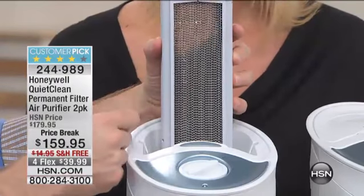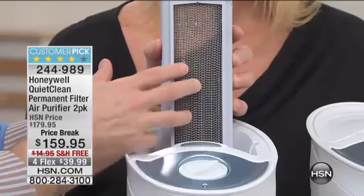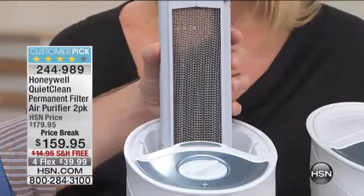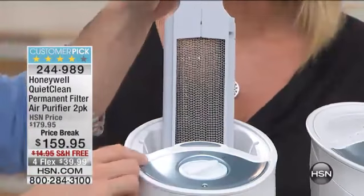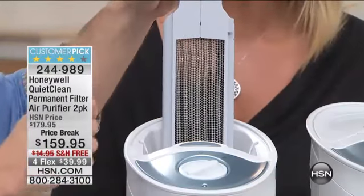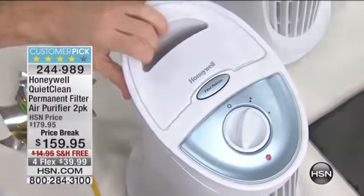7.5 feet of dust and dander and pollen and mold spores trapped in here instead of our lungs and on our furniture that we're constantly dusting. People who've picked these up, because you'll notice, it's a customer pick because they love the fact that they're giving themselves and their family cleaner air. You'll come back time and time again.